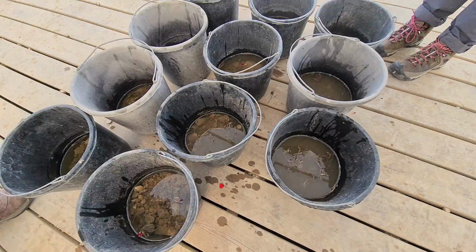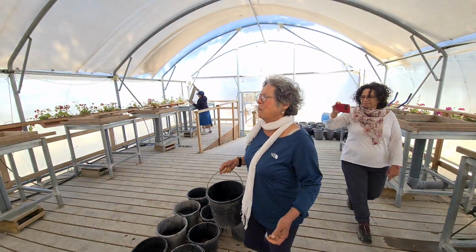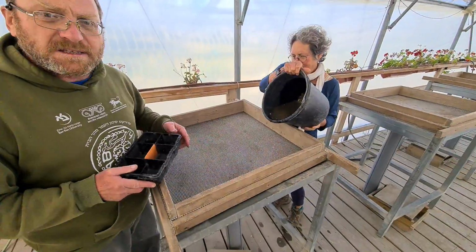once the public comes, they pick a bucket. Can you please help us? Okay. You can do exactly what she is doing. And you pour the bucket into the sifter.